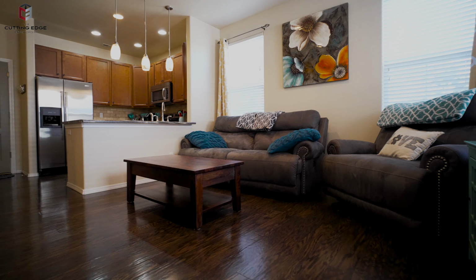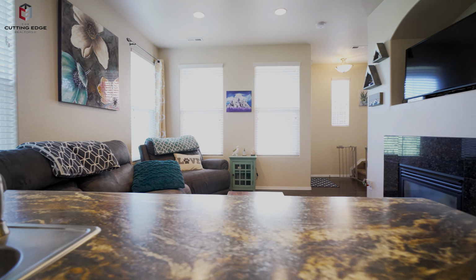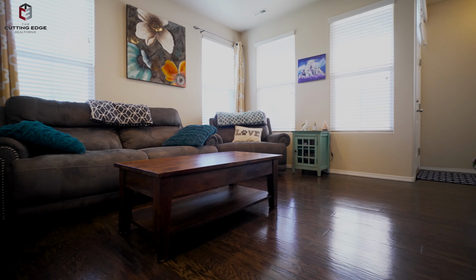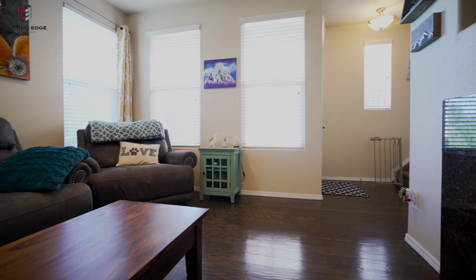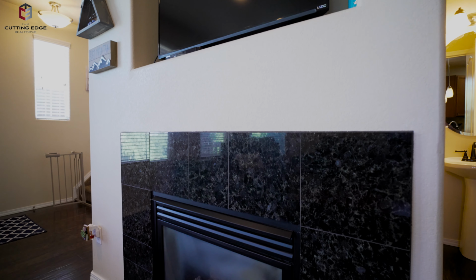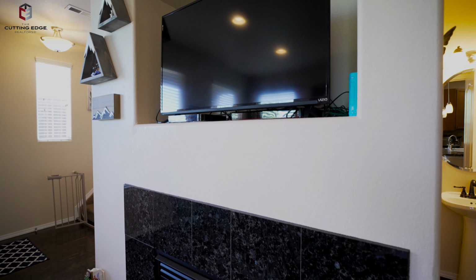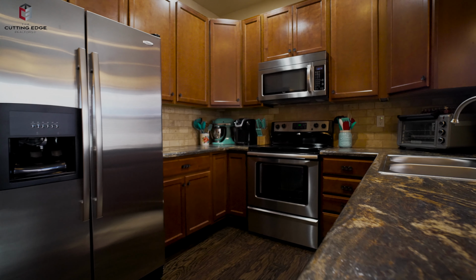The main level offers a generous open floor plan, engineered hardwood floors throughout, gas fireplace, and a kitchen-dining room combo. Upstairs, you'll find two master suites, one with a full bathroom and the other with a 4-piece 3-quarter bathroom. Both bedrooms have a walk-in closet. This townhome has 9-foot ceilings, air conditioning, and all appliances stay with the home.